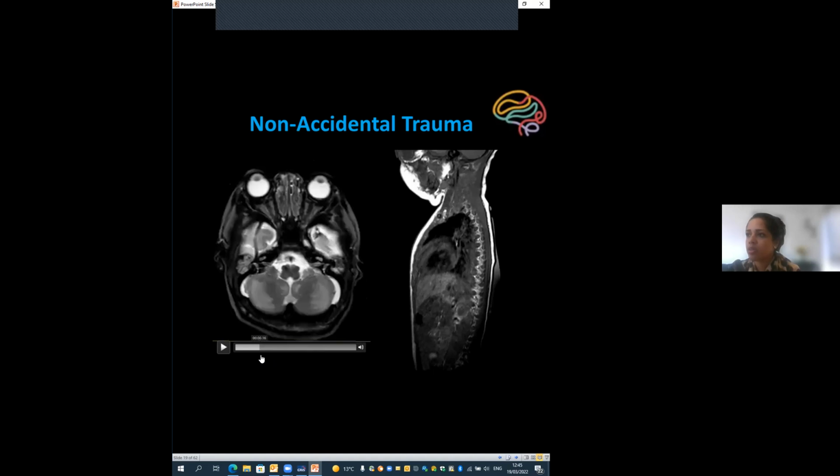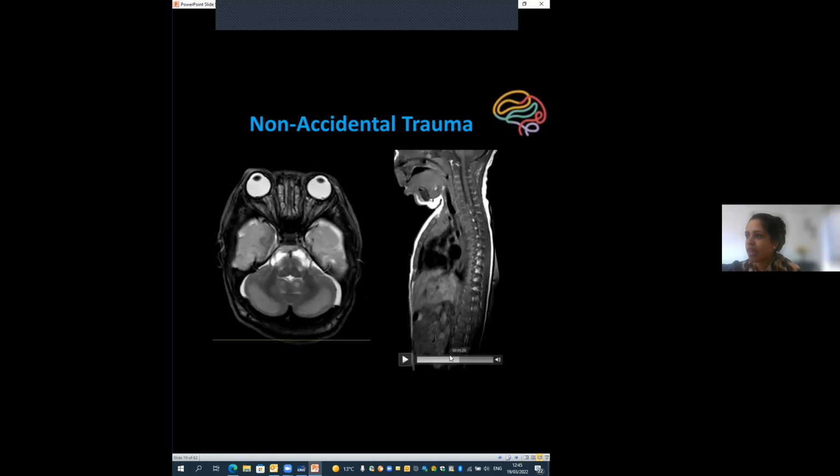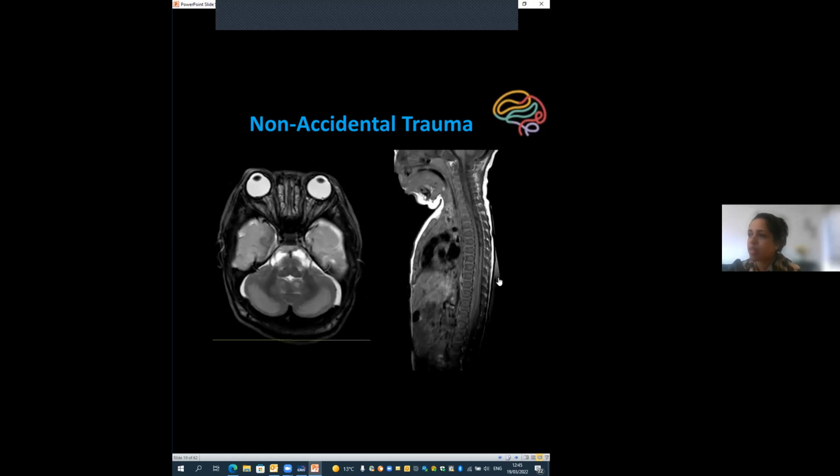And as I scroll to their eyes, clinically, they had really severe subconjunctival hemorrhages as well. And we can see some irregularities along the posterior orbits there. Here is the child's spine, and they've got a subdural hematoma within their spine as well. So this was a really severe non-accidental injury.